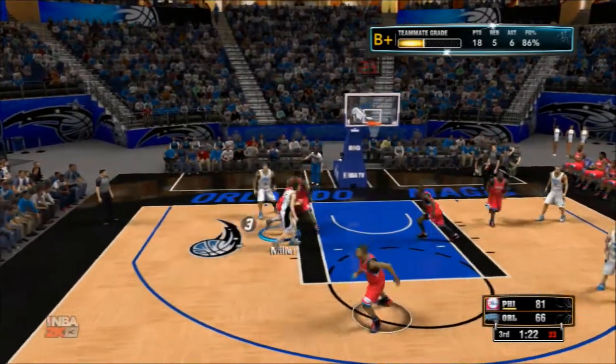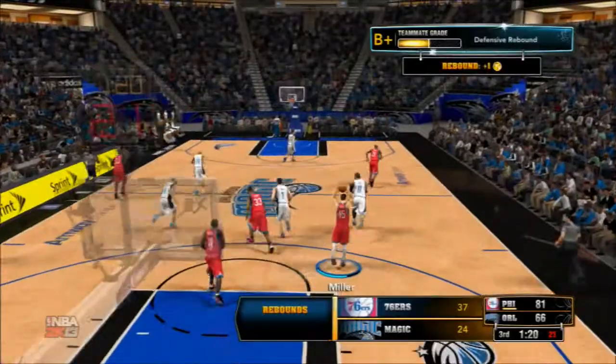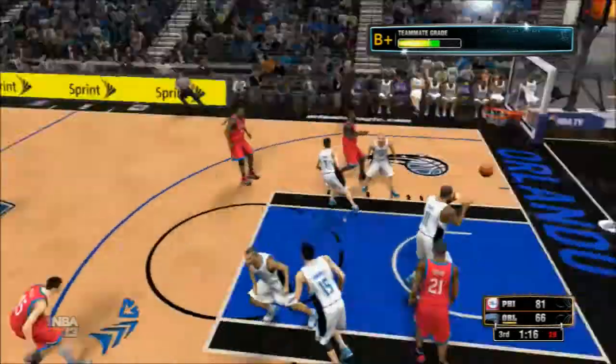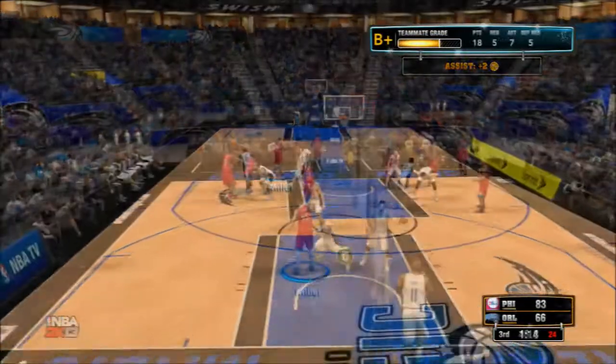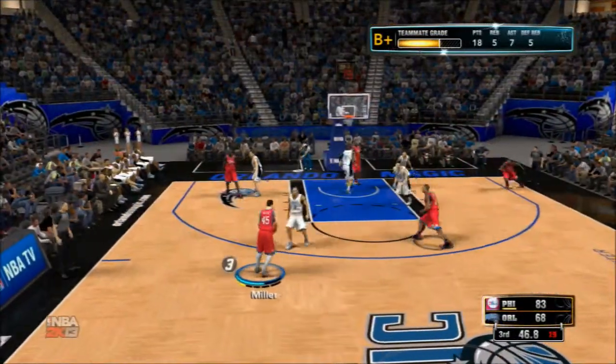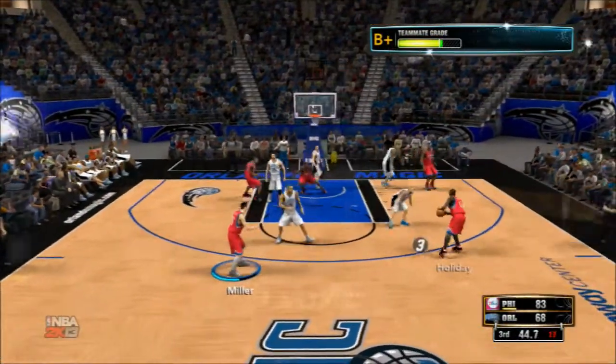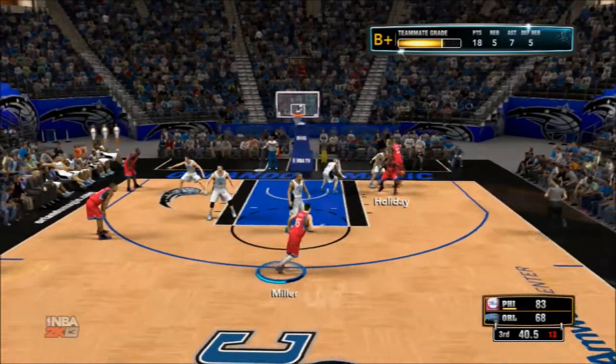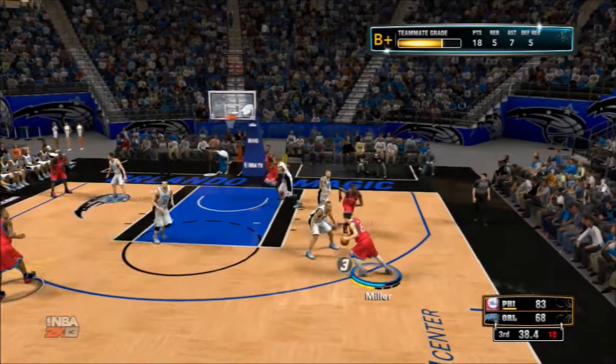Goes up the baseline. They have really been a group of glass eaters out there today, fellas. I mean, just devouring any and all rebounds. And I think that's the difference in the game. Back to Richardson. Miller outside. Good ball movement here by the 76ers. Holiday dishes to Miller.